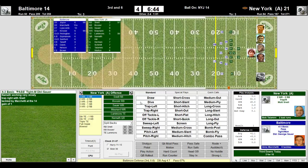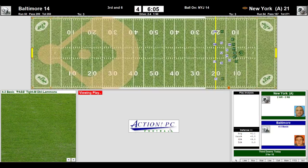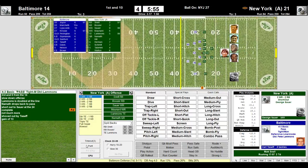We're going to go short out. Short out to Sauer. Namath back to pass. Looking to pick up the 1st down. He fires, and it's complete for 13. Tassif pushes Sauer out of bounds. So the Jets pick up a crucial 1st down there. And that's George Sauer's 3rd reception for 51 yards. And Tassif's 4th tackle. As they were doubling Pete Lamons on the 4-3 pass.